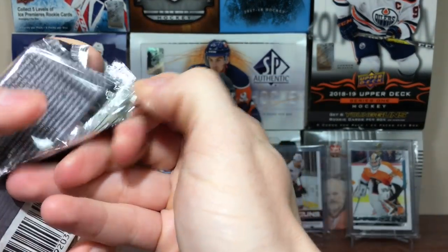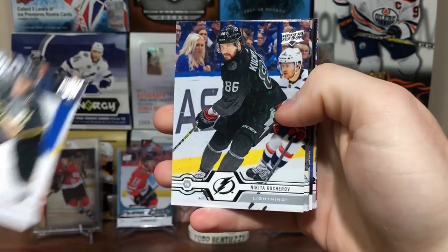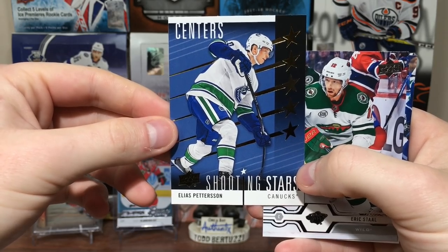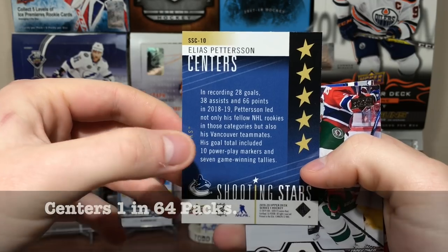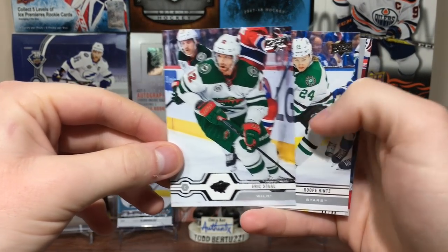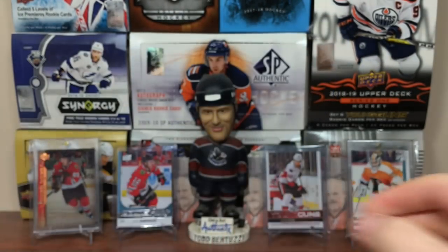Okay, getting on here. I can't believe I already pulled Hughes. Quinn's brother now. Alright, Cody Eakin, Nikita Kucherov, Jake Muzzin, Patrik Hornqvist, Shooting Stars, Elias. Shooting Stars center, Elias. There you go. Vancouver's been playing quite well, and Elias has done very well as well. So there you go, Shooting Stars centers. Got Eric Staal, Rupe Hintz, another player that's been playing well. I actually just picked up his Future Watch. And Chris Kreider. Alright.